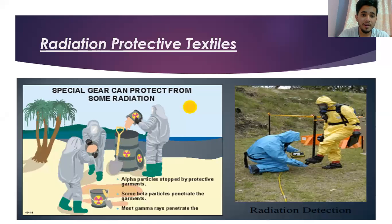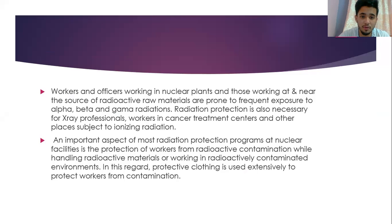The next point is radiation protective textiles. Special gear can protect from some radiation. Alpha particles are stopped by protective garments. Some beta particles penetrate the garments. Most gamma rays penetrate the garments, so radiation detection is needed. Workers and officers working in nuclear plants and those working at and near the source of radioactive raw materials are prone to frequent exposure to alpha, beta, and gamma radiations. Radiation protection is also necessary for X-ray professionals, workers in cancer treatment centers, and other places subject to ionizing radiation.